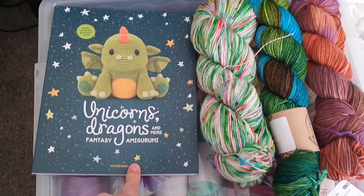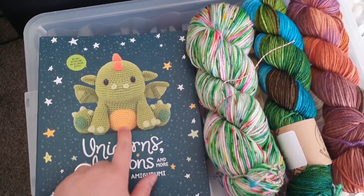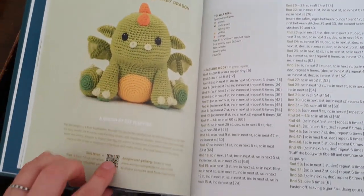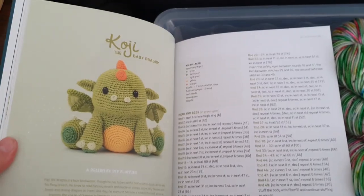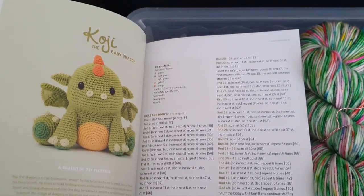And I picked this book up a little while ago for that purpose, and I want to make this little guy on the front. He's called Koji. There he is, Koji the baby dragon. And it says he is literally like a 1-star skill rating. So he's literally the easiest amigurumi in this book, which, considering my amigurumi skills are very, very minimal, is probably a good idea.